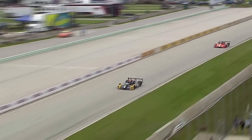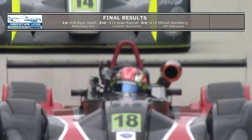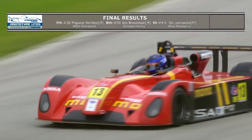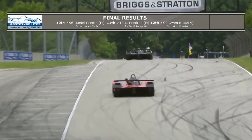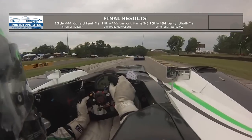Daniel Mancini ends up with a third place in the Masters, and Ludovico Manfredi takes first place in the L2 class. Not to be confused with L1 or Masters, the L2 class is actually the older engine design of the L1 car, so they're actually separated into a separate class. But a great job for him to be able to finish that high in the overall order. But first place of L2 goes to Ludovico Manfredi.